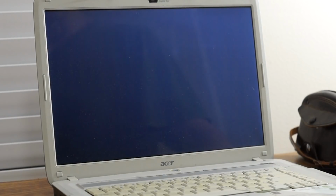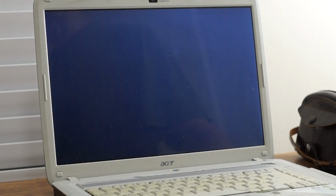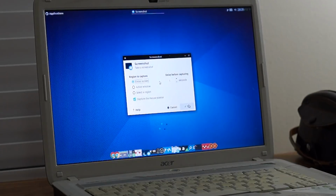So let's see if it shows us what was going on here. Still loading up. It's a pretty slow little laptop, but it's an older Pentium. Once I had the Ubuntu build on here, I was using it for a while and it was working great. Didn't have any problems with it. So now it's loading up, and okay, first he was saying the screenshot tool was loading by itself, and I couldn't understand that. And let's see, my mouse not working. And there it goes.